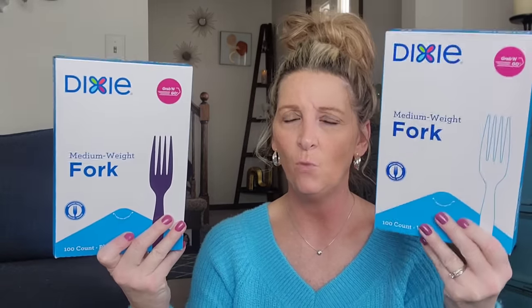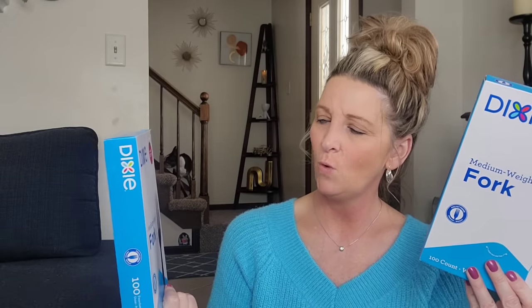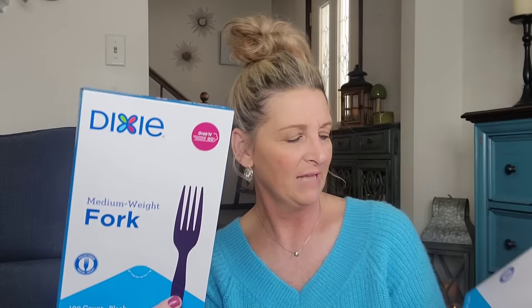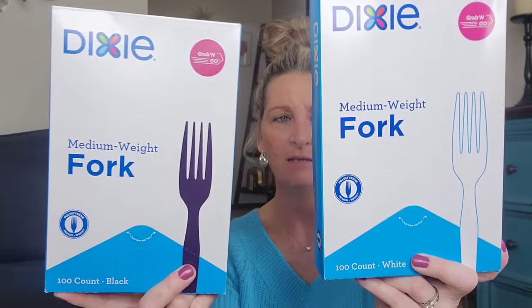I thought these were a fantastic deal. They had it in the forks and knives. They have it in the black and white. These are name brand. These are the Dixie medium weight fork. You get 100 count. So I got it in the black and I got the 100 count in the white. Can never have enough plasticware, especially when you have a lot of birthdays.